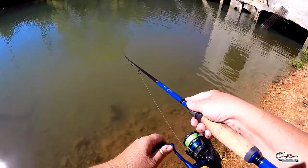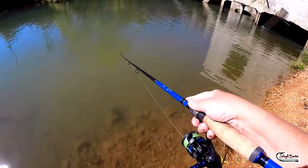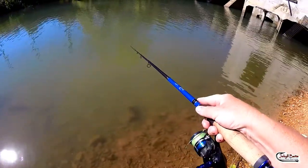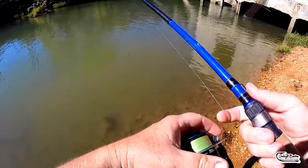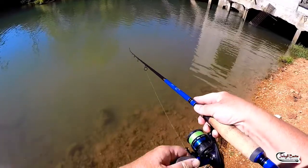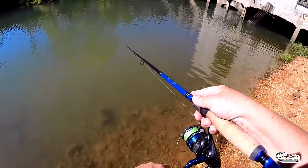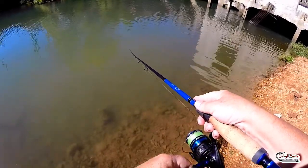Come on, fish. Oh, that was a good hit, folks. Dang it. Oh, frustrating. Makes your heart race, too. That's the beauty of this. The next cast could be that Big Daddy Bow or Big Daddy Brown. You just never know what's going to happen.